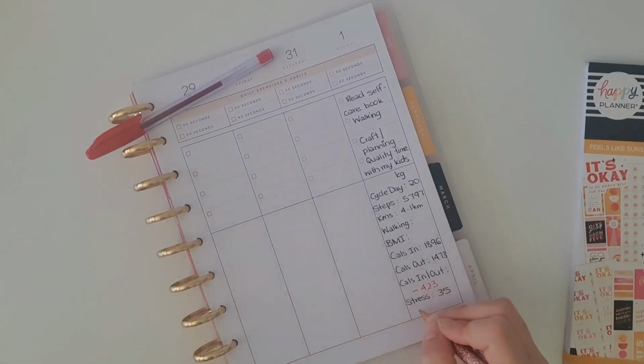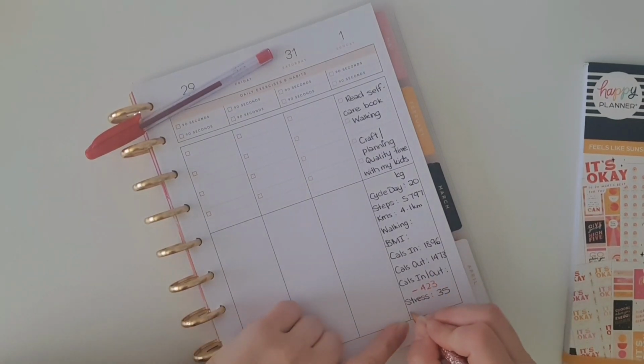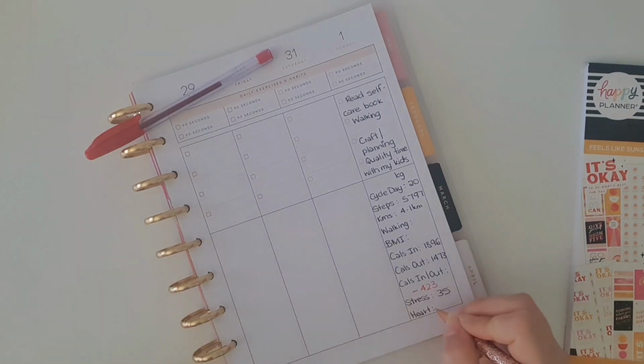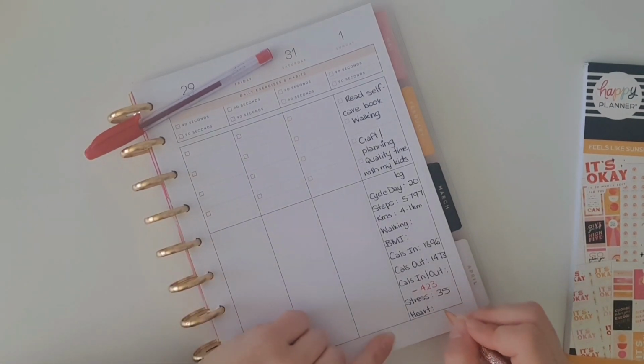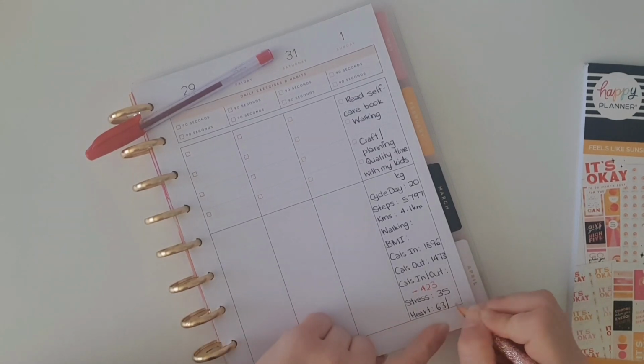Okay, so my stress levels on this particular day were 35, and according to my Garmin app, 35 is low stress. Okay, so if you want to see what yours is, just check out your smartwatch if you have one. Okay, and then my heart. So my resting heart rate for the day was 63, and at its highest it was 116.